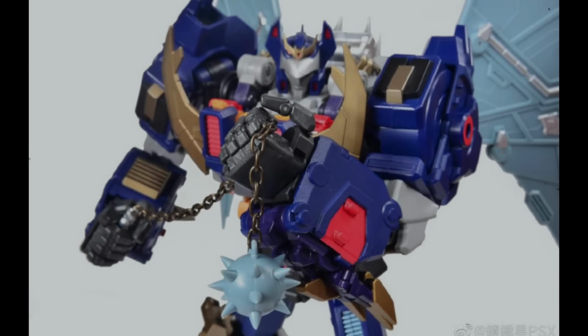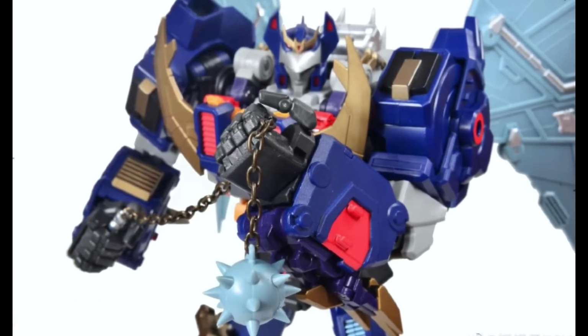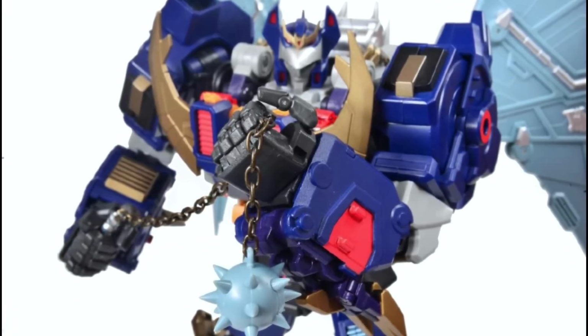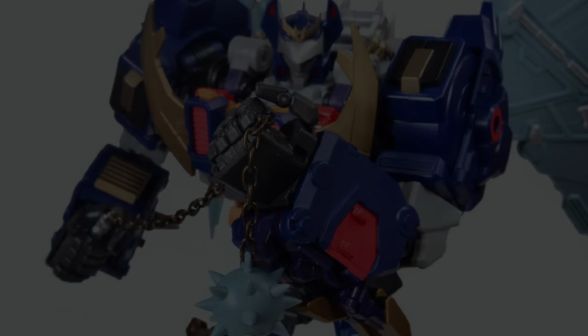Oh, Killer Max showed off another picture of their Deathsaurus. Fantastic, awesome looking. Head over to Planet Steel Express now to get your pre-orders in for that. I'm not sure if I'm going to get that. It does look great, but there's just so much good stuff out at the moment. I'm not sure if I'm quite in the market for a Deathsaurus right now.